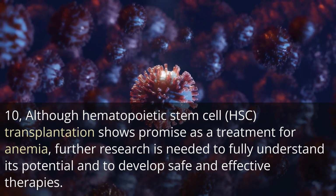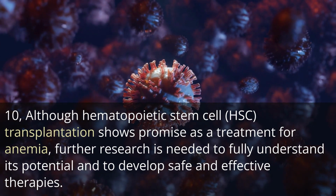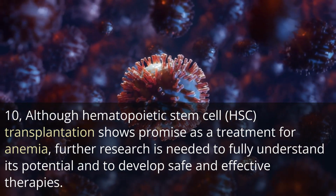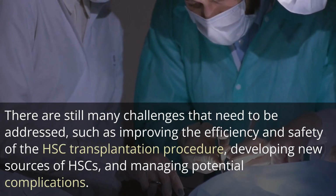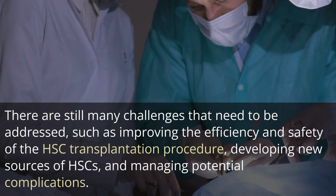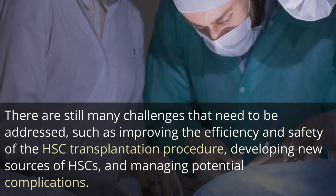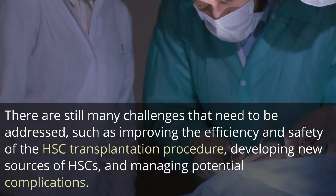10. Although hematopoietic stem cell, HSC, transplantation shows promise as a treatment for anemia, further research is needed to fully understand its potential and to develop safe and effective therapies. There are still many challenges that need to be addressed, such as improving the efficiency and safety of the HSC transplantation procedure, developing new sources of HSCs, and managing potential complications.